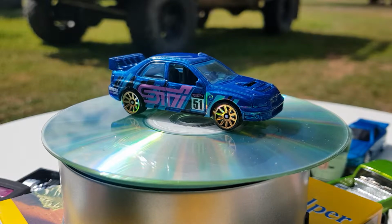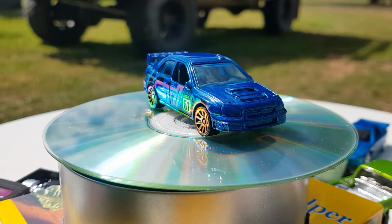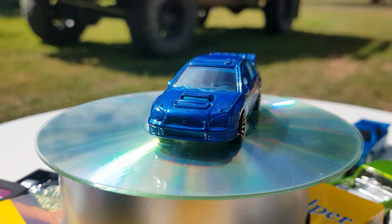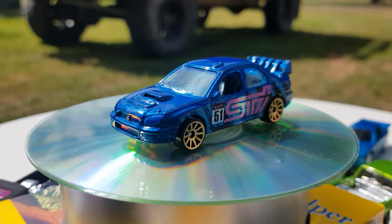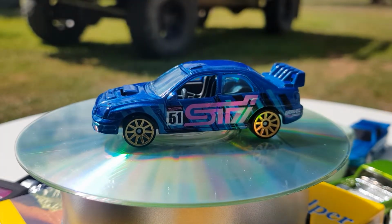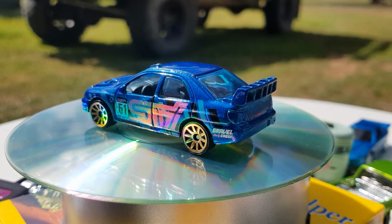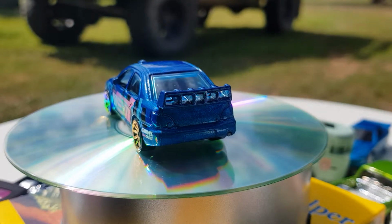Subaru Impreza WRX, unknown year. I do not know what year that is. 90s or something, maybe. 2000 something. I don't know. You guys would know if you like Subarus. But colour's good. They've even done a little opening for the scoop, so that goes through to the engine bay there. Got a grey or black interior, racing seats in there. So pretty good. No front or rear details on it, just side.